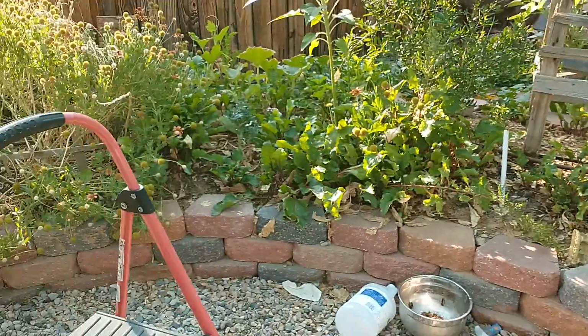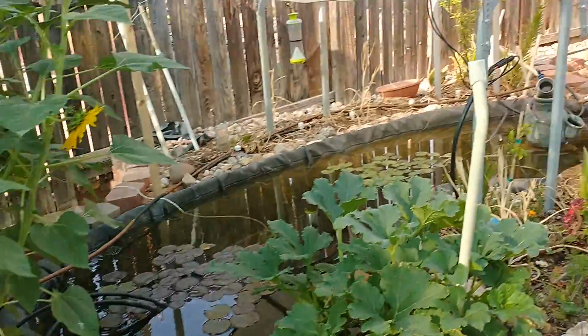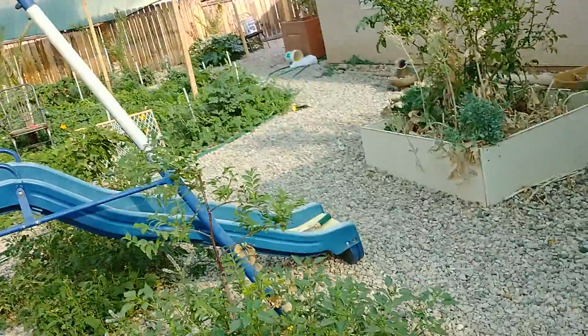And then beets galore. Lots and lots and lots of beets. We've been eating so many beets. I'm beat with my beets. Anyway, so this is our yard right here.